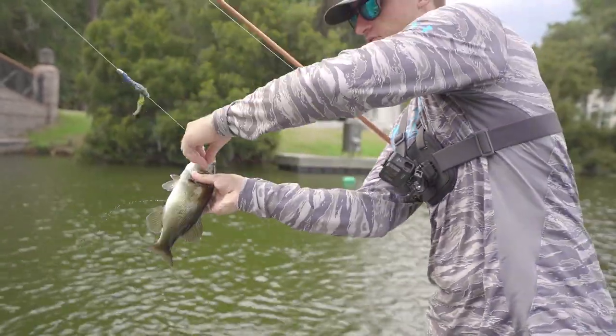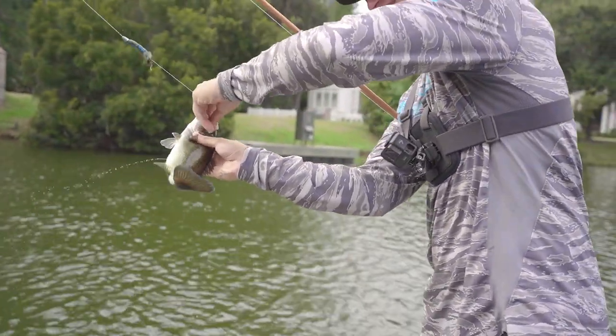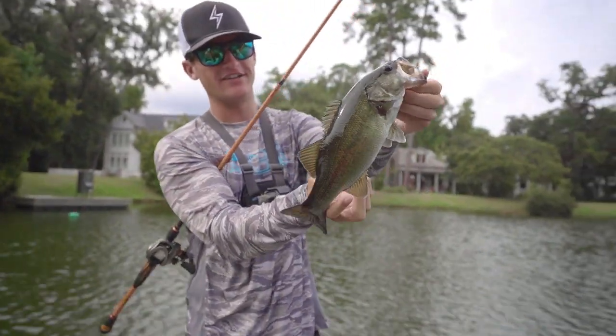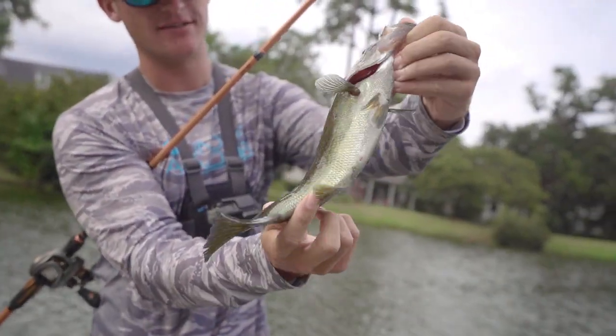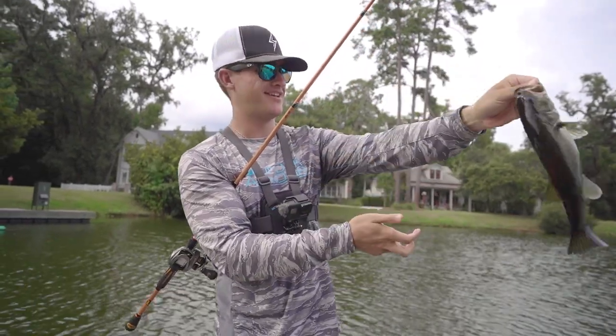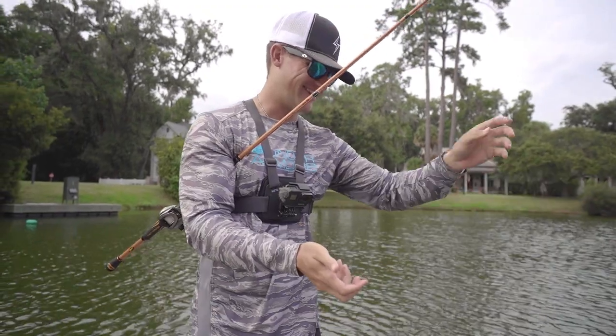Oh, calm down, Jimmy. He had to take a leap. Letting it loose, ain't he? Look how dark that fish is. It's like a dang smallmouth. He's so dark, ain't it? He has been in a cave for at least 2 years. I'll tell you that. Nice.